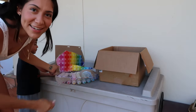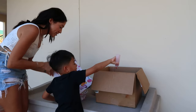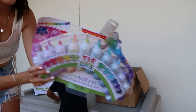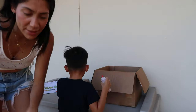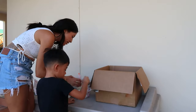Right. So we've got our tie-dye kit here. We're gonna start mixing our colors. You know what colors you want? This is a pretty awesome tie-dye kit. It comes with so many colors and all you need. All you gotta do is provide the shirts. They're at Walmart. All right, so let's pick our colors.